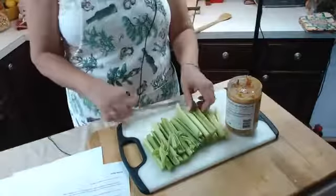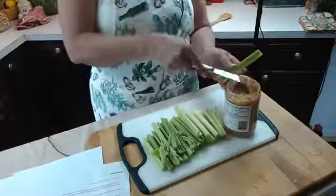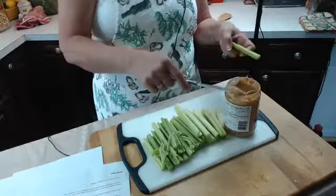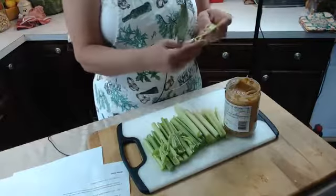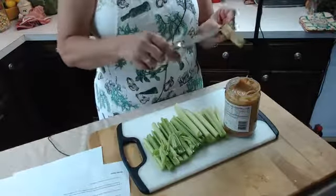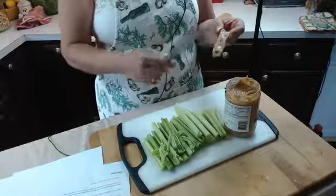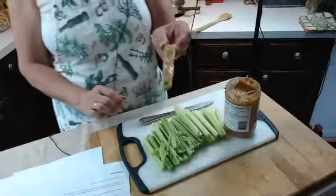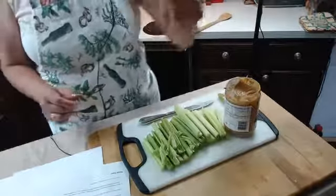Something else that I super like to do is, I don't know about you, I love celery. So, great thing to do. Just get yourself a stick of celery and put some cashew butter on there. And yum.